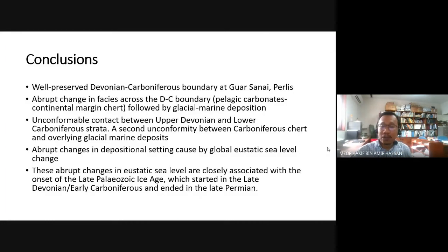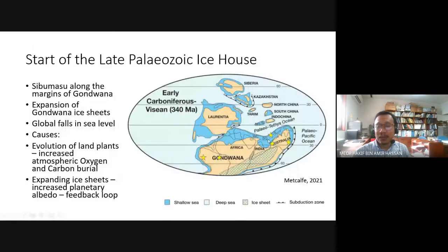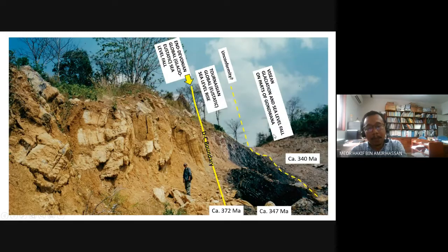I forgot to show you one more thing. These are locations of other glacial marine deposits, which are early Carboniferous in age. So you get parts of South America, you also get Visean or Tournaisian glacial marine deposits with tillites, also in parts of Australia, and now we also have them in Malaysia here.